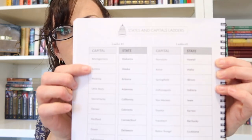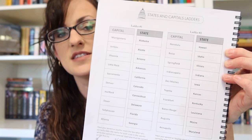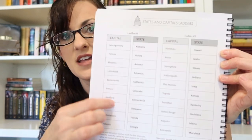The second part is ladders or poetry memorization. So like I referenced earlier, there are states and capital ladders in the beginning of this course companion. Because we do CC as well, which I'll talk about in a second. If you're not familiar with what CC is, it's called Classical Conversations. It's a community and it involves a lot of memory work. He's familiar with the states and capitals, but that is part of what is referred to as the ladders. So each day we study either these ladders that match states and capitals, or he's working on poetry memorization, and he has chosen, I think, 2 poems to memorize this semester. And we have just been working on the first stanza of what he's chosen to memorize. So that's the second part of his daily work.